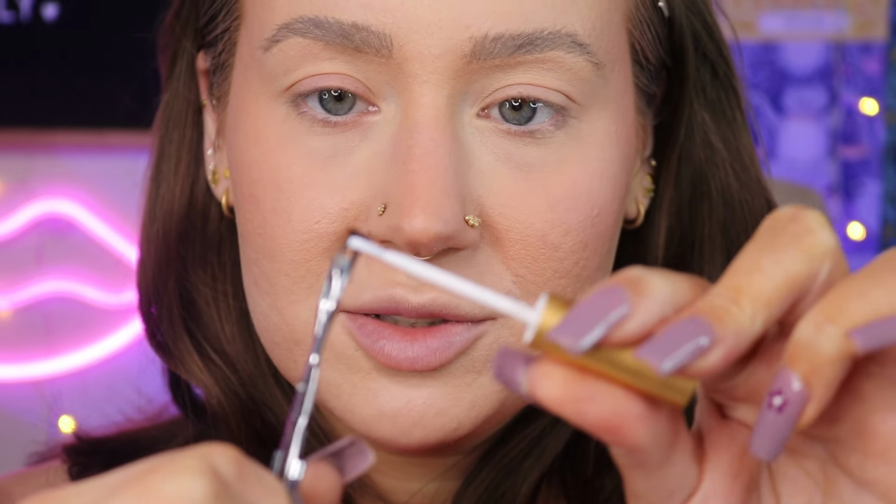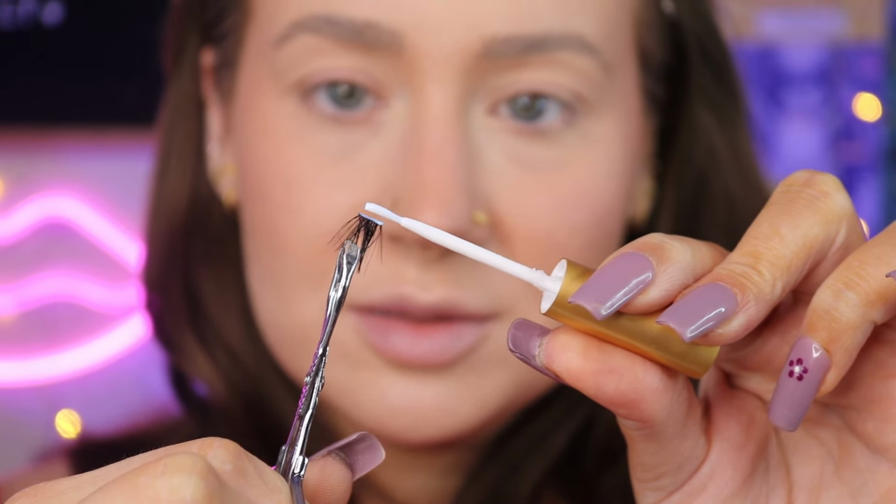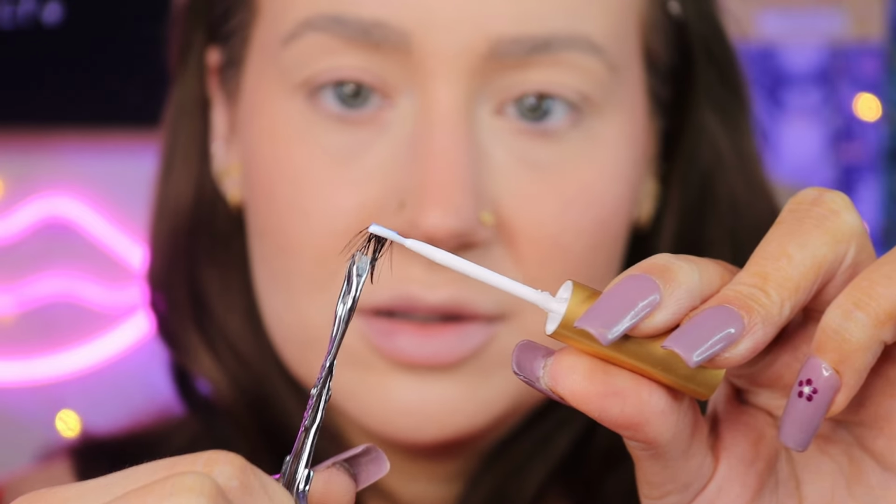So what I'm going to do is get that cat hair. But what I'm going to do is, so you guys can see, I'm going to take some glue and just put it at the base of the eyelash. Give that a few seconds to set. The key with lashes is always going to be to get them tacky. You don't want them too wet to where they're going to slide around, but you don't want them too dry to where they're not going to stick.